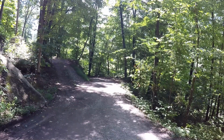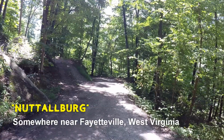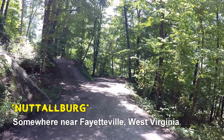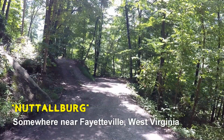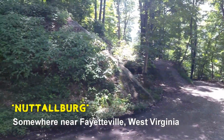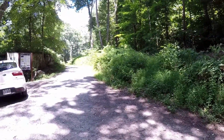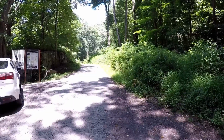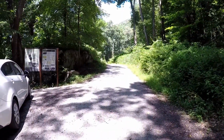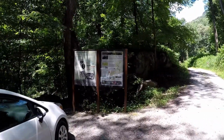This is Mr. P with Mr. P Explorers, and today we find ourselves deep, literally deep, in the wilds of West Virginia. We are in the New River Gorge searching for an old mining town called Nuttallburg. We just came down a long gravel road that I probably should not have driven my car down, in search of an old mining town that was once down here and is no longer. Looking for the ruins of that.